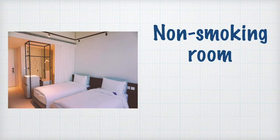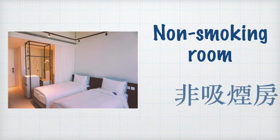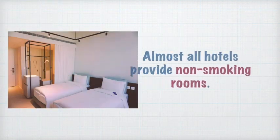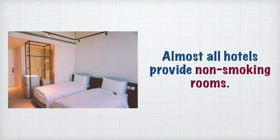Non-smoking room. 非吸烟房 Non-smoking room. Almost all hotels provide non-smoking rooms.